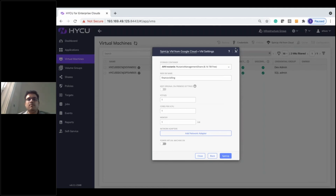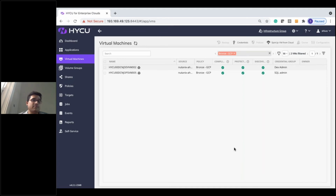So the true takeaway from today's demo is we not only protect your workloads from ransomware attacks by performing backups to worm-enabled backup targets, or providing you an air-gapped backup solution where your cloud backup targets are totally isolated from your production environment. We also have this ability to do migration or DR. You can qualify your applications as cloud ready.